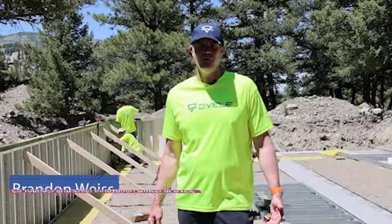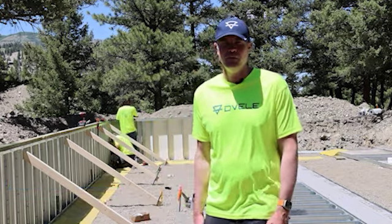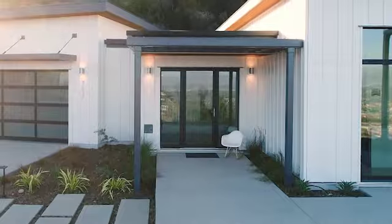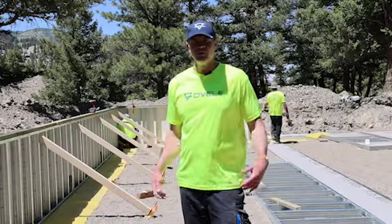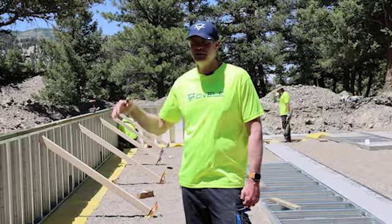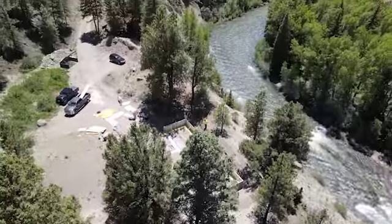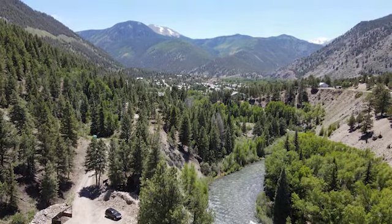Hi, I'm Brandon Weiss, co-founder and chief innovation officer for Dvele, and we're a modular home company focusing on high performance, healthy, self-powered, and modern design homes. So we're in beautiful Lake City, Colorado. We're on the banks here of the cliff above the Lake Fork River. Beautiful spot, beautiful lot for a Transcend demo home.